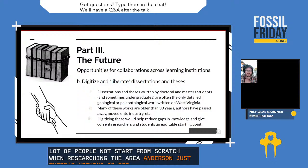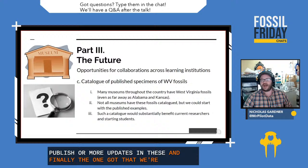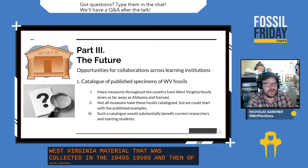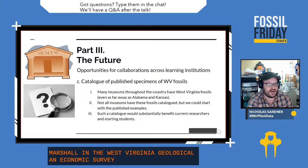And finally, the one gap that we've really got right now is that there's no clear catalog of the published specimens of West Virginia fossils. I expected the normal ones, such as Carnegie, Cleveland, the Museum of Comparative Zoology at Harvard, and Smithsonian to have a lot of West Virginia material that was collected in the 1940s, 1950s. And then, of course, as you would expect, WVU and Marshall and the West Virginia Geological and Economic Survey have some great fossils as well.